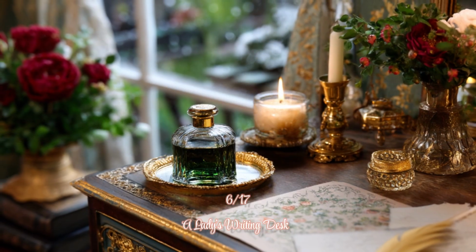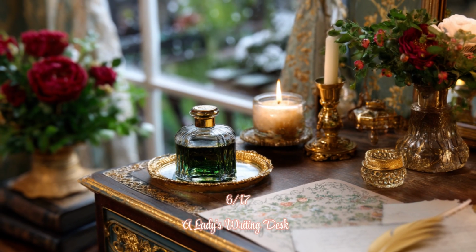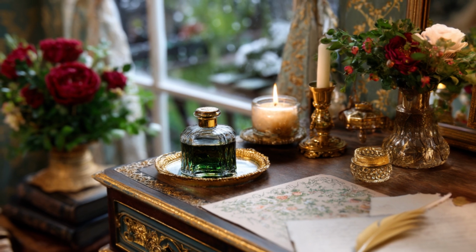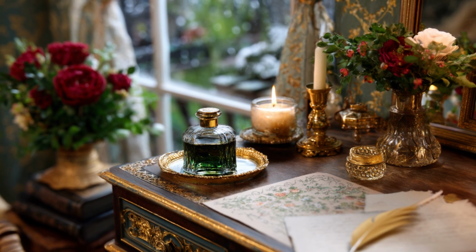No Jane Austen-inspired room is complete without a writing desk, where many heroines penned letters or mused on life. It's both symbolic and functional.